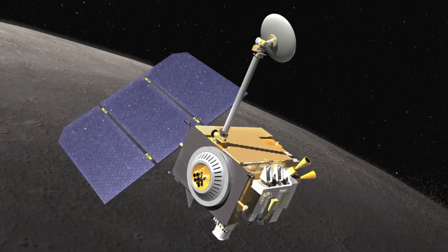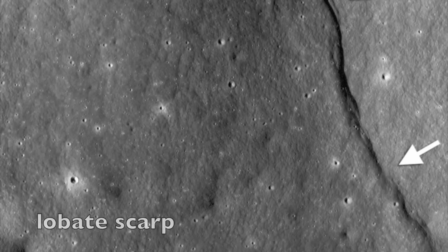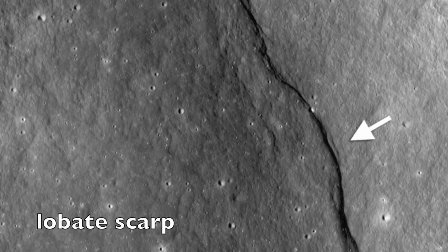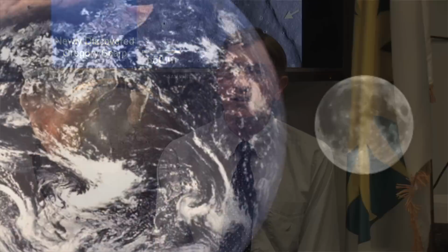I have discovered many things about planets like the Earth. Most recently, I have, with a team of scientists involved in the Lunar Reconnaissance Orbiter mission, discovered that the Moon is shrinking. We know the Moon is shrinking by looking at tectonic landforms called lobate scarps that actually reflect contraction and shrinkage of the crust of the Moon. The Moon's not shrinking by very much, only maybe about 100 meters at most, based on all the lobate scarps that we've found so far.